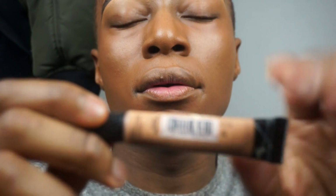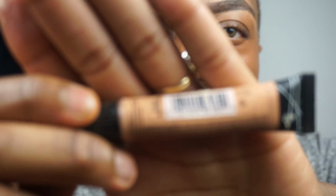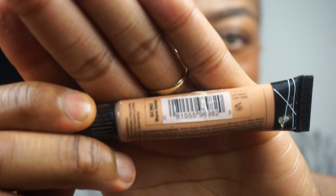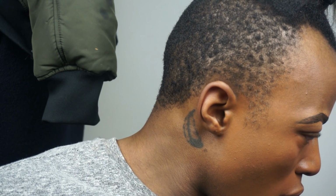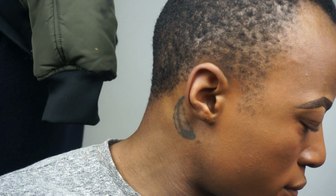Now I'm using the LA Pro Girl in, I think it's called Warm Honey. I've literally been loving it, extra bright highlight. I love this concealer because even though it's matte, it's not too drying. And oh my god, it went all over my bed on my new sheets. But anyway, let's carry on. I'm using the brush applicator from this concealer just to brush all of this on while looking at my Illamasqua Face Sets palette.